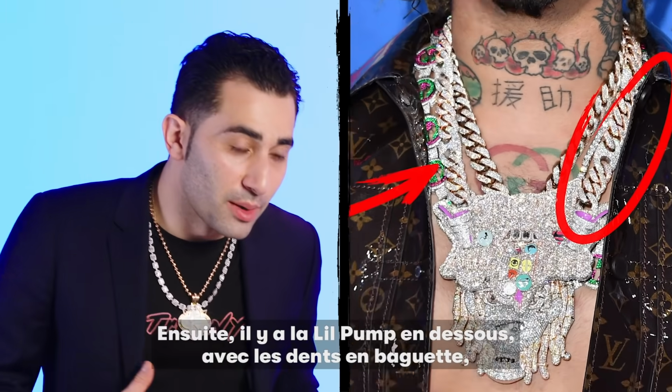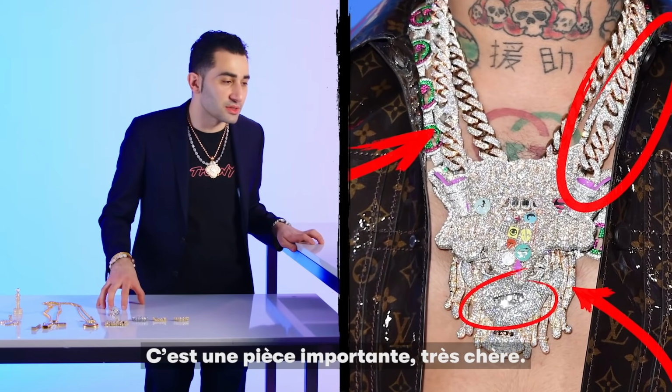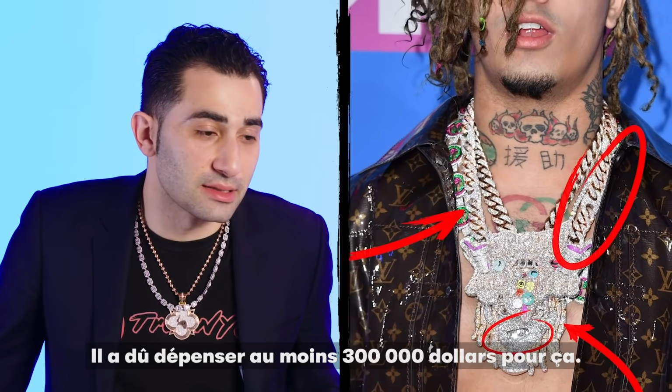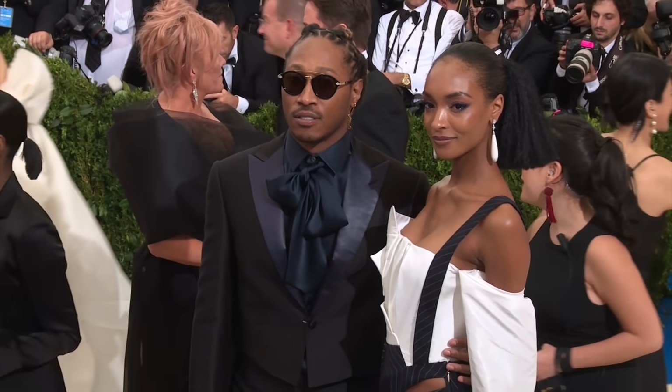Then he's got the Lil Pump underneath that with the baguette teeth, rose gold hair, different colors of gold. These are heavy hitter pieces, very expensive. He might have spent at least $300,000 on it. Nobody wants to spend that much money on a piece unless they're a young dude with money to burn.